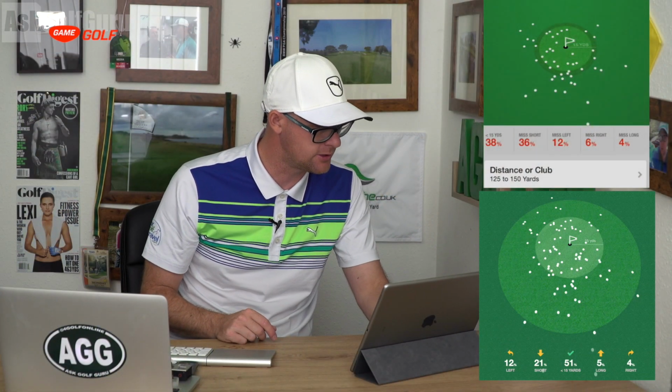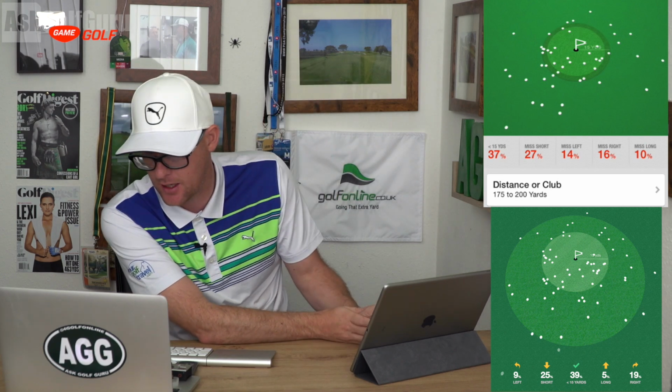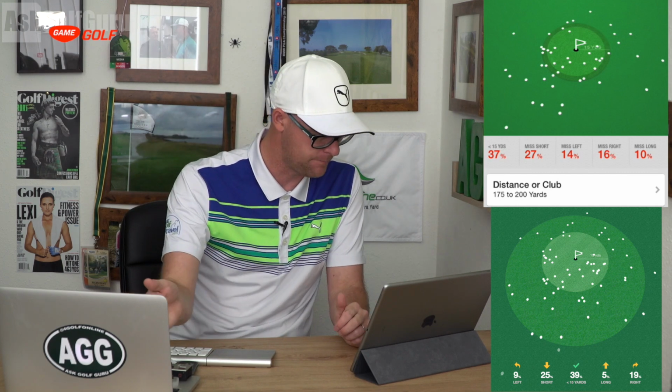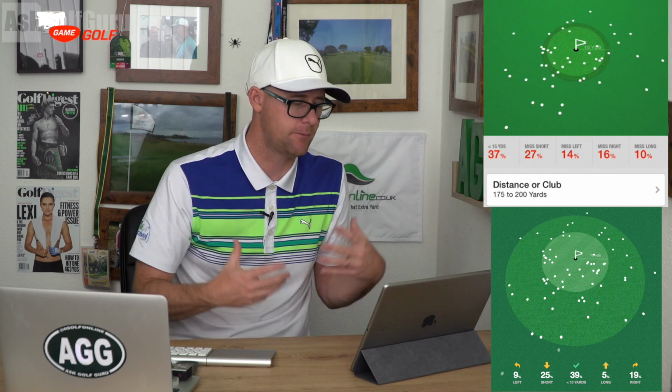Now, if we go to distance 175 to 200 yards, let me find it on his, which is here as well. So he was 37% within 15 yards. He's now 39%. You could argue that's better, but you could be cutting that up on the rounds. Very, very similar. He is now 25% short, where he was 27% short. So again, a very small move. As a coach personally, I would like to see a bigger shift in that number, but it's a very difficult number to shift. That 175 to 200 yards point is really, really tough for all amateurs.